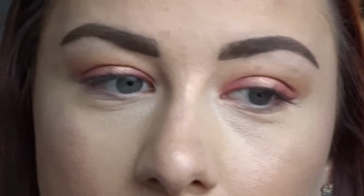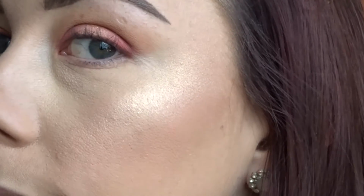And now I'm also going to put a little bit on just a small tiny little brush and put a little bit down the centre of my nose. Looks like I've been drinking milk. That's what we like then. So that is where we are at the moment. I'll zoom you back in and I'm going to finish off the eyes. So now we've done all of our base, you can see my highlighter like that. So let's just finish off the eyes.